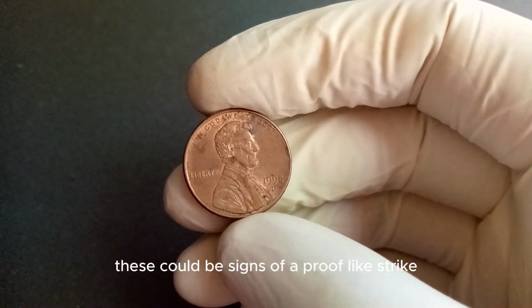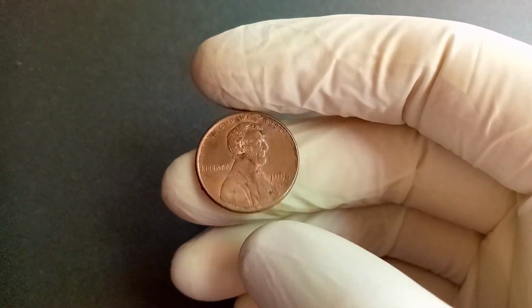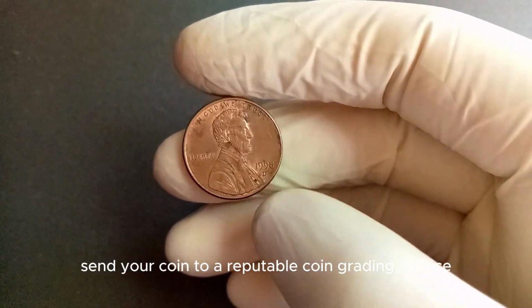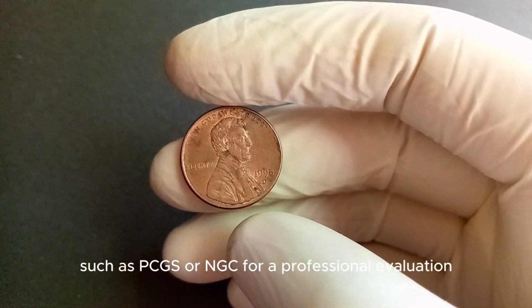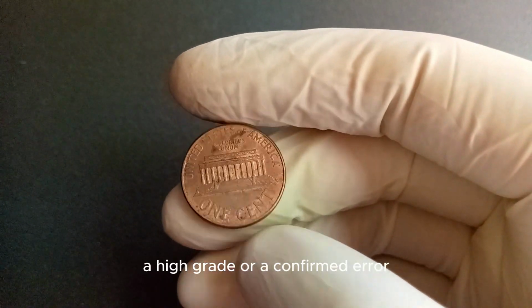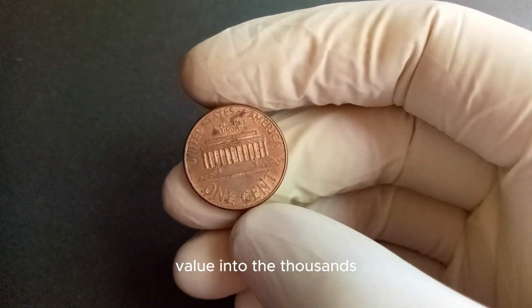These could be signs of a proof-like strike, and of course, if you think you've found something special, don't rely on guesswork. Send your coin to a reputable coin grading service such as PCGS or NGC for a professional evaluation. A high grade or a confirmed error can instantly boost your coin's value into the thousands.